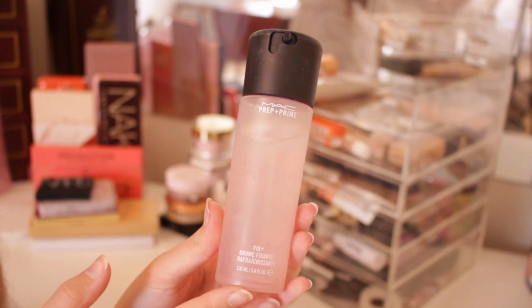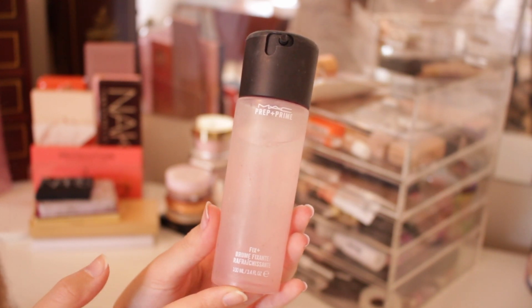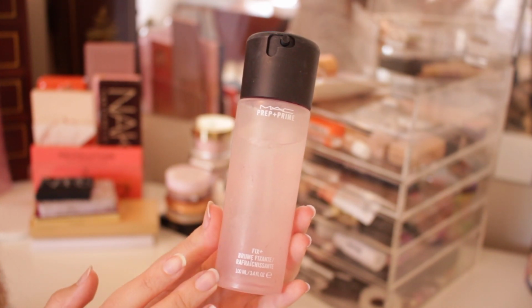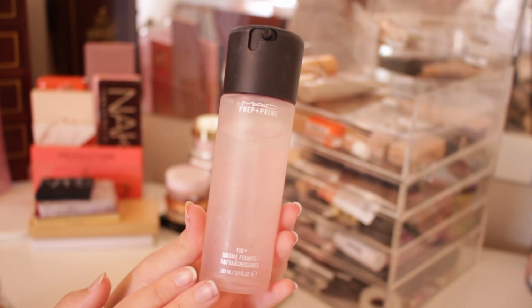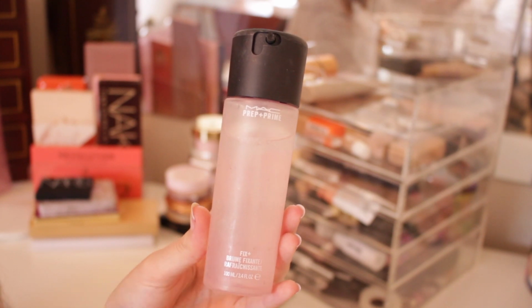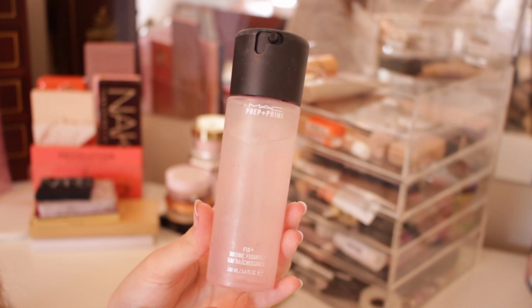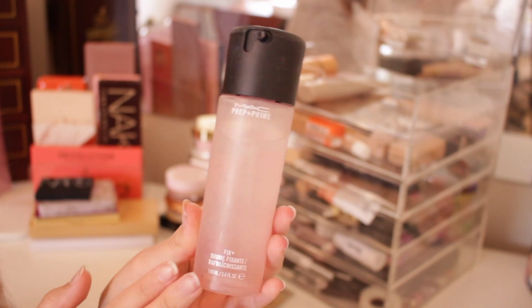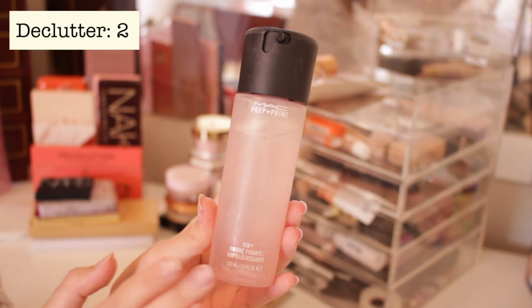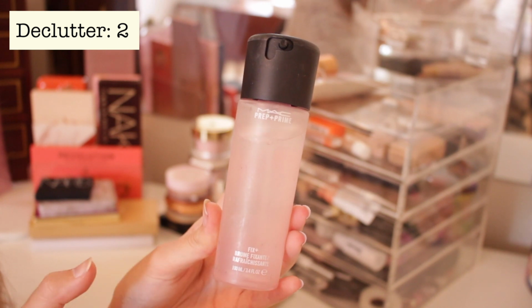So this is the MAC Fix Plus in the Rose scent, and I remember being so excited to buy this because I was absolutely obsessed with anything in the Rose scent. As you can see, there's just so much product left, and I think I've had this for like 2 years or something, and I feel like maybe I could give this to someone else who might get more use out of it. I think I'm going to take this out of my collection because I honestly wouldn't repurchase this now.